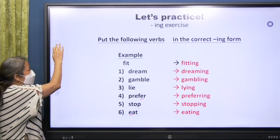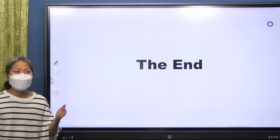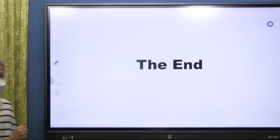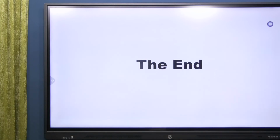Now you should know about gerund and you should know how to use it. We still got some more time. We can talk about connectives, a and the also.